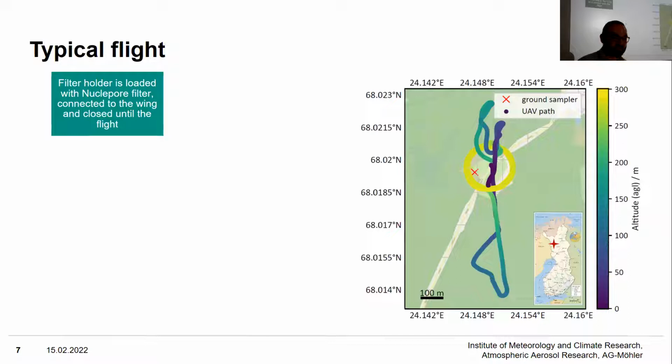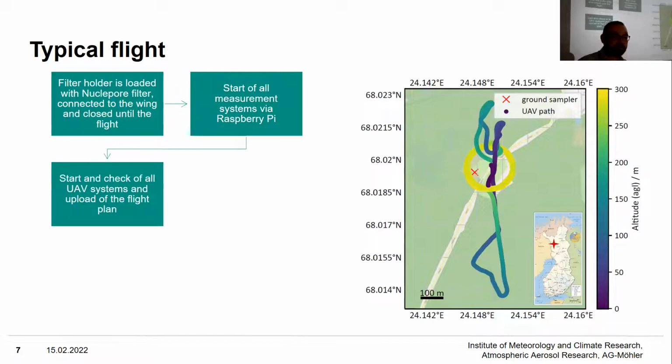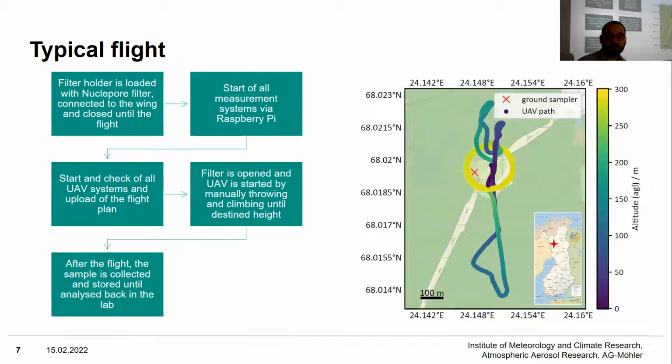So at the beginning, the filter holder is just loaded with a nuclear pore filter. And that's where you saw the picture earlier, which is still closed. We have no INP sampling there. Then we start all the measurement systems with the Raspberry Pi, start the controller for the UAV systems, and check if everything is going well. And then we finally remove the clogging from the inlet, and then we start it, and it climbs to its destined height. After the flight, we collect the nuclear pore filters for analysis back in the lab.